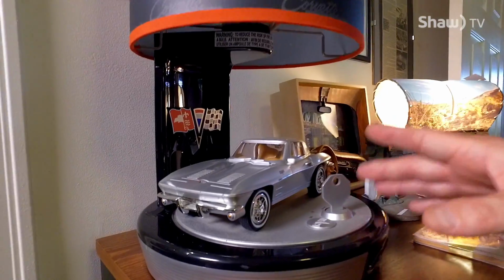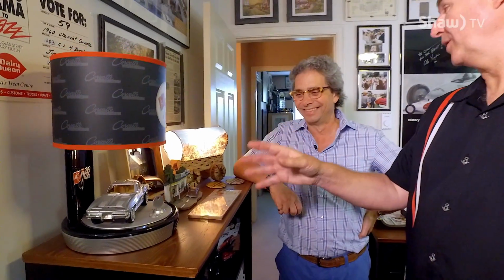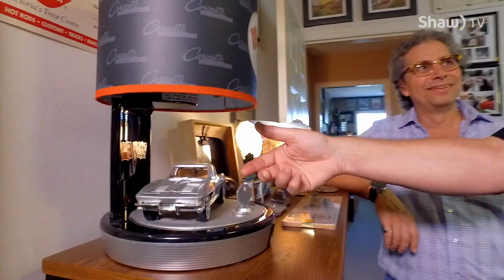Okay, this one here, this little treasure, was found by Mary Ellen at a Value Village. I wasn't with her. She came home with this and look what I found. I'd never seen one before. It's a 63 split window, same as John Morris's car. And I thought, oh, this is kind of nice. And so she says, yeah, and it had a battery in it and everything. So what happens when you turn it on?